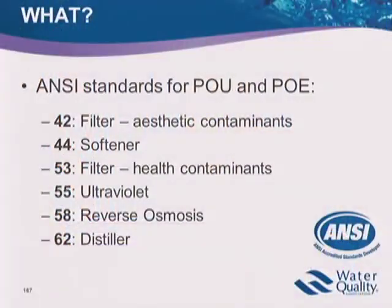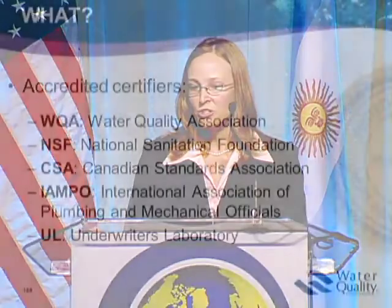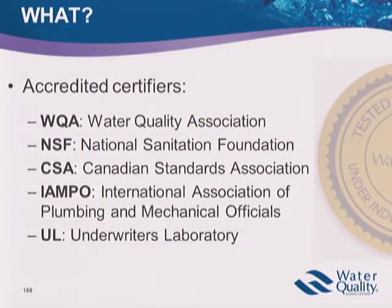And these national standards are listed here for point of use and point of entry devices. You can see that they're separated out typically by technology type itself, so whether it's a filter, a softener, ultraviolet, reverse osmosis, or distillation. That way they're specialized for the technology. And each of these standards are tested and certified by accredited certifiers. So ANSI goes to these certifiers on an annual basis to make sure that they're doing what they should be doing, testing and certifying appropriately.